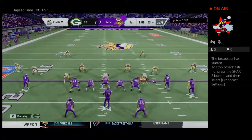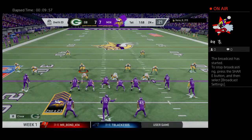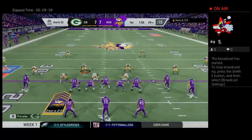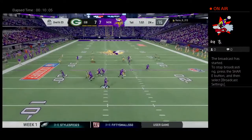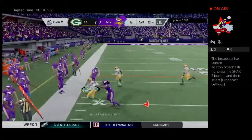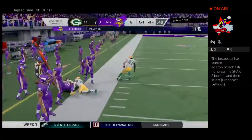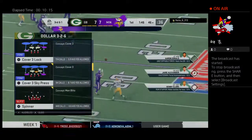Now after the sack, it'll be interesting to see what they have planned for 2nd and 23. Alert 3. Hey, exit. Back to throw, Herbert. Open here, Adam Thielen. A big gain there after going backwards, and that'll lead to a third down.